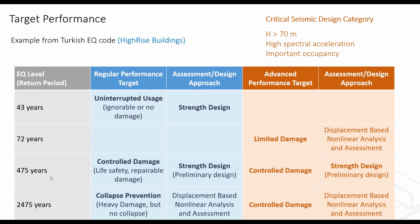For a design earthquake with a probability of exceedance of 10% in 50 years, we can use strength design, but we must satisfy the controlled damage criteria. It's also a basis for preliminary design. And also simultaneously, we must satisfy the collapse prevention in a severe earthquake, but we must use a displacement-based approach.